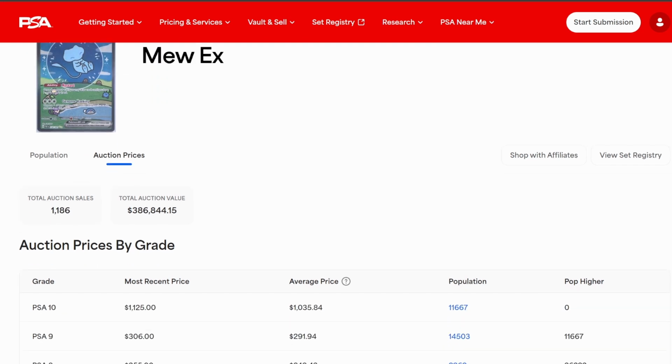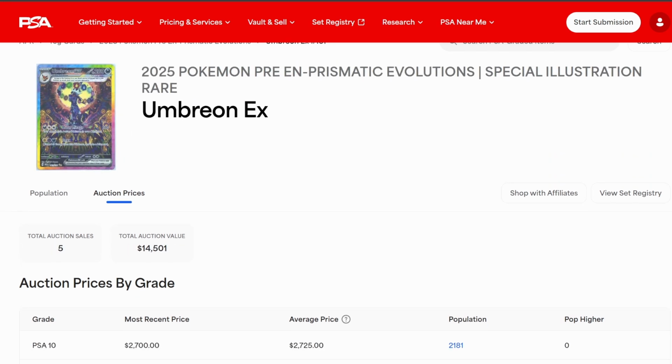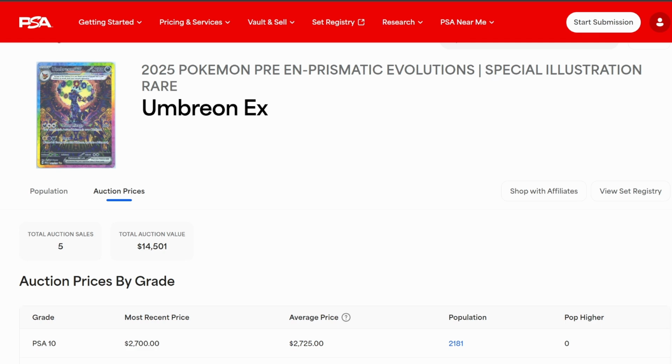Mew EX, now this is where the table starts to turn slightly. Mew EX is a little bit of a harder card to grade. As you can see, there's 3,000 more 9s than 10s. Umbreon EX from Terastal, not the easiest to grade as well. Same kind of difference here. I think the PSA 10 population is definitely going to come up. I would not be buying in at 2,700. That's a lot of money.